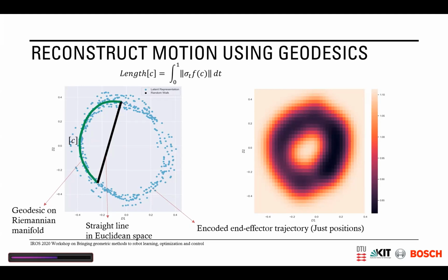And the right plot also shows how the variance uncertainty of the manifold looks like in the latent space. So in summary, we exploit the Riemannian geometry of the data to learn robotic skills from demonstration. We encode the geometry of the demonstration data by using a variational autoencoder, and finally synthesize motion by exploiting the geodesics.